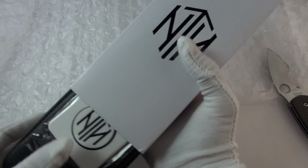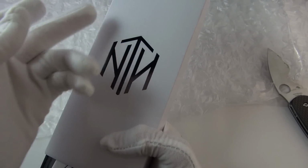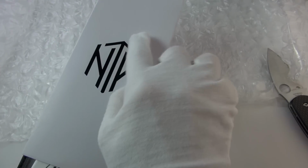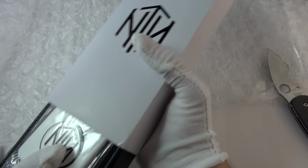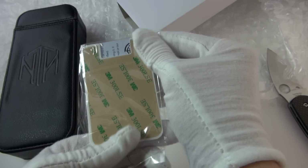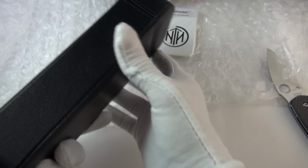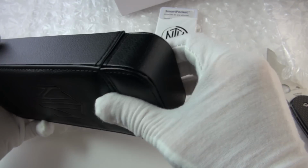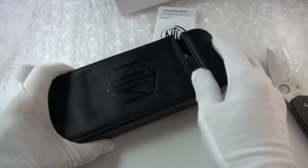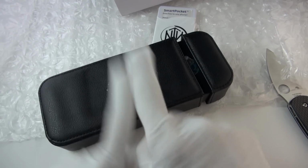Oh, look at that, NTH. I love the arrow. It gives a slight nod to the military watches, the arrow that the British Army watches used to have. Oh, so look at this. We've got a little pouch here, a beautiful leather case. Look at that. How do you open this? I think, does it slide? Oh, it slides! Fantastic. Right, drum roll, please. Extra long one. Super excited.